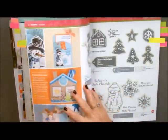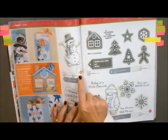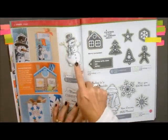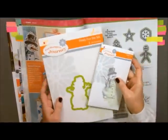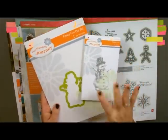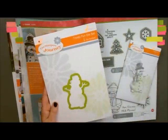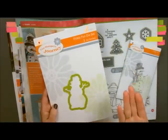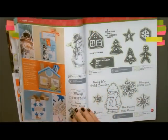Absolutely gorgeous. Now the next thing I want to show you is another one of our ATSs. Our ATSs also, some of them do have framelits that go along with it. So here is one of the ATSs right here. This is my little favorite. I haven't had a snowman in 3 years. So here is my snowman, and I just love him. And along with him, you can cut him out so he can be popped onto your page. Are you as excited as I am yet? Well, this is so exciting.